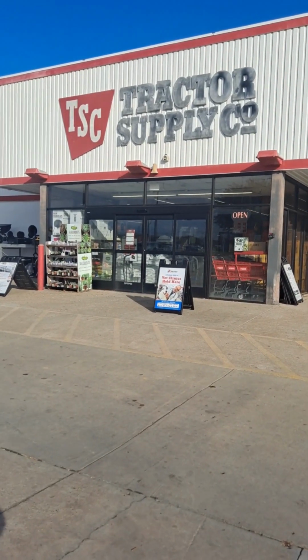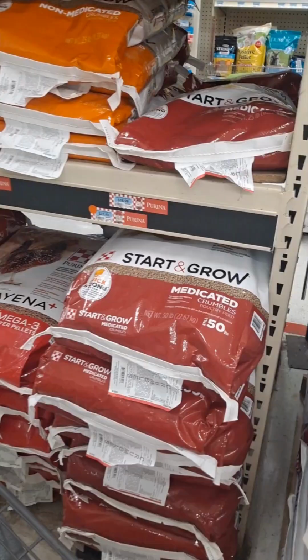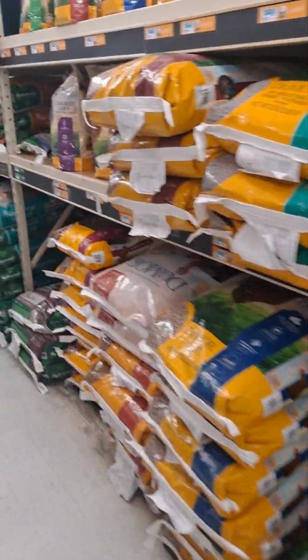Today we are doing a feed run. It is time to go to Tractor Supply, guys. All right, we have made it over to the feed aisle here at Tractor Supply. It is time to load up on feed.